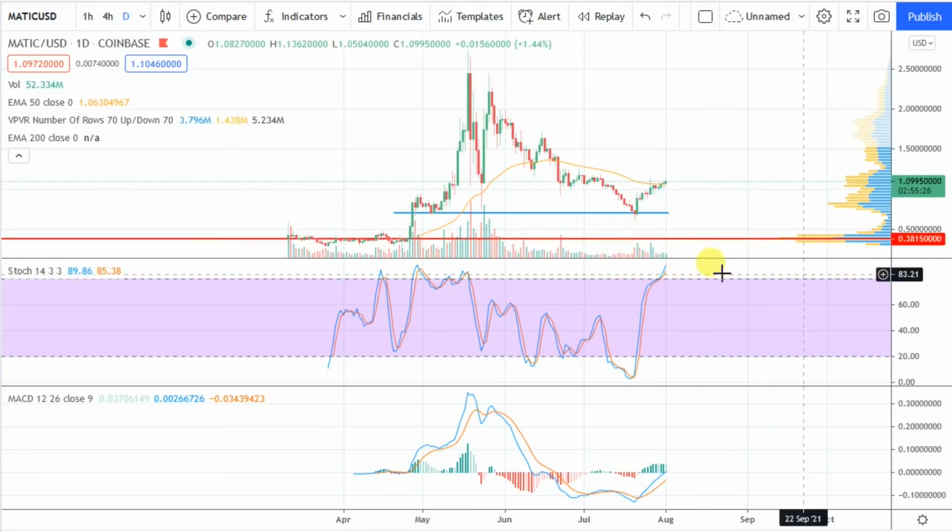Matic is sitting at $1. I'm waiting on it. It's still pushing up. We're looking very bullish on the stochastic, but this is not the run. It's got to correct before the next stochastic peak. I'll wait for that, and then we'll go from there.